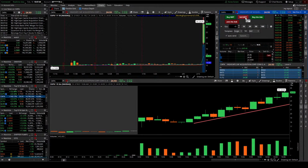Don't start with 30K. Oh, look here. It looks like it's going to try to break 25 here. But don't start with 30,000 trying to trade. Start a lot smaller. Start with like $50 or something.